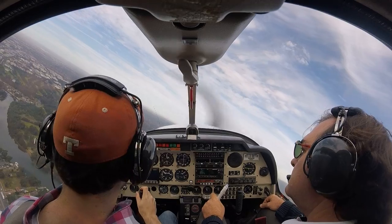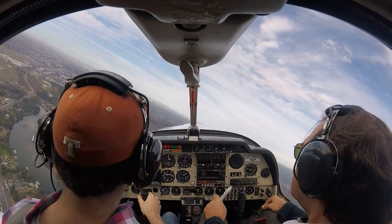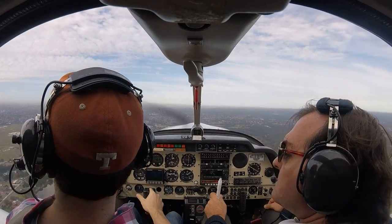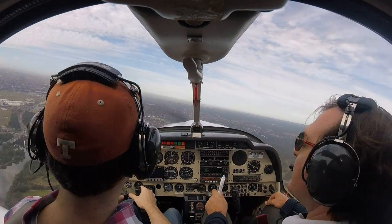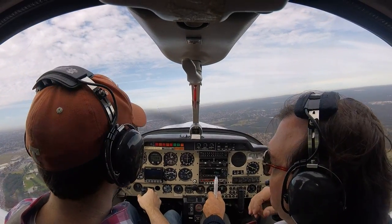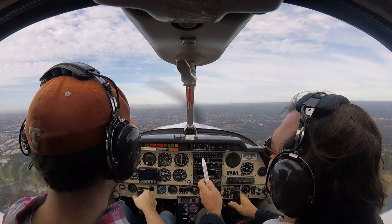India Romeo November is downwind for touch and go. India Romeo November, number one. Notice how close we are? Yeah, I turned too soon, didn't I? You checked the tail plane and climbing quite. I know, yeah. Taking over.